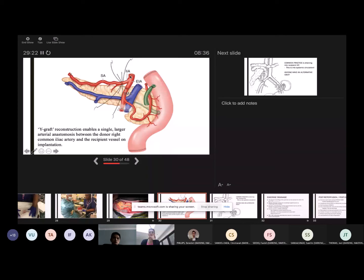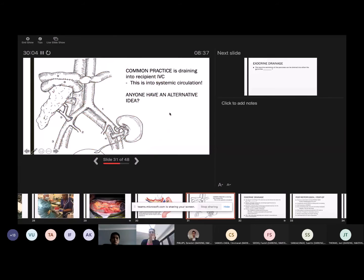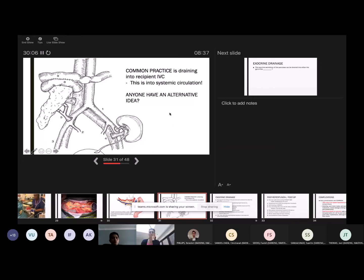As I said, you've tied off the IMV and SMV, and the venous outflow of the pancreas will be the portal vein, and you stitch that to the inferior vena cava of the recipient. The bile duct you tie off. That leaves the donor's duodenum, and you stitch that to a part of the GI tract of the recipient. Previously, this generally gets stitched onto the mid-jejunum of the recipient. So the outflow of the exocrine function goes to the mid-jejunum.